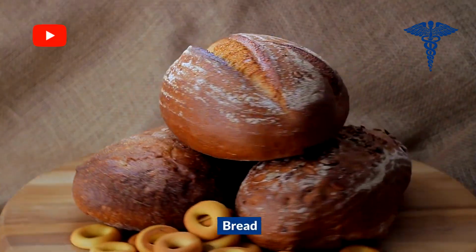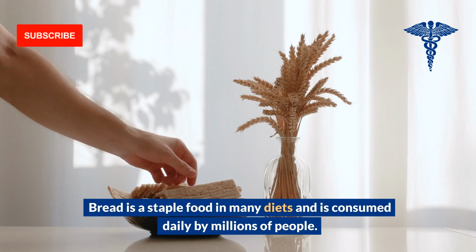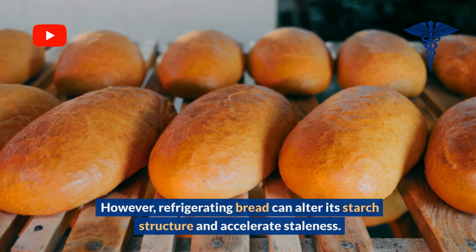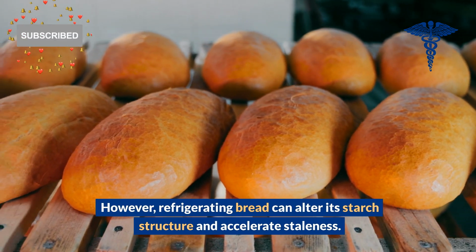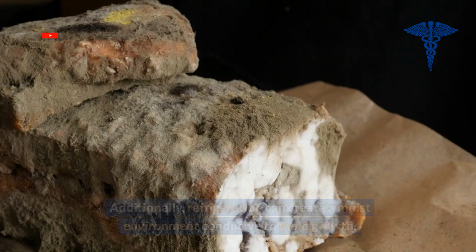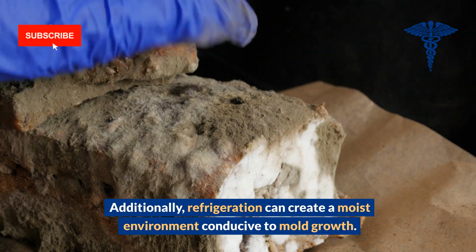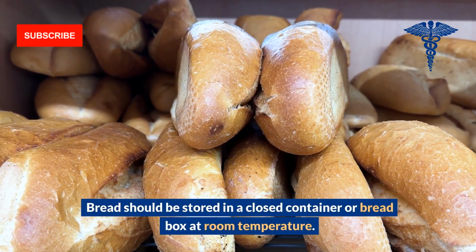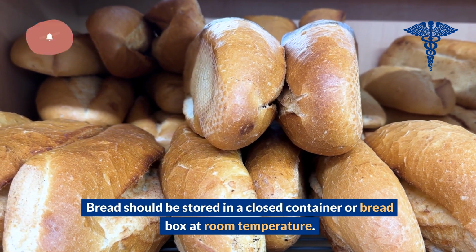5. Bread. Bread is a staple food in many diets and is consumed daily by millions of people. However, refrigerating bread can alter its starch structure and accelerate staleness. Additionally, refrigeration can create a moist environment conducive to mold growth. Bread should be stored in a closed container or bread box at room temperature.